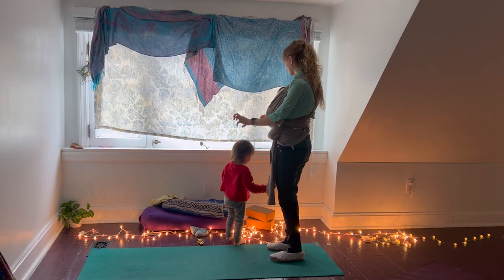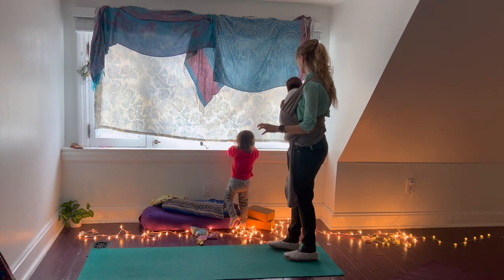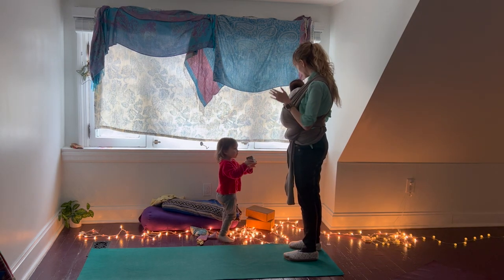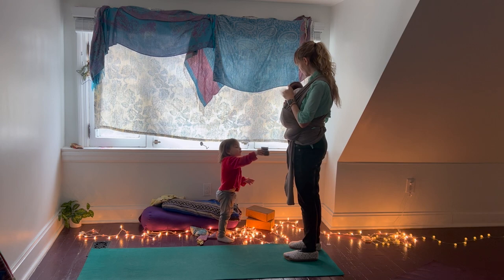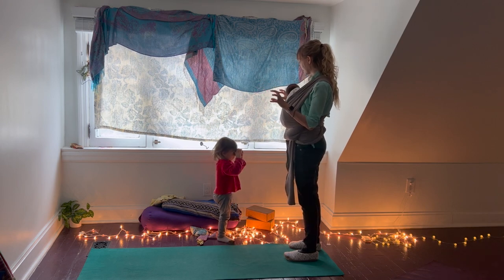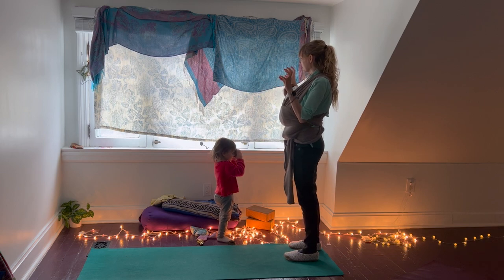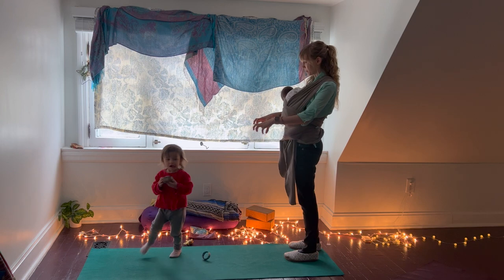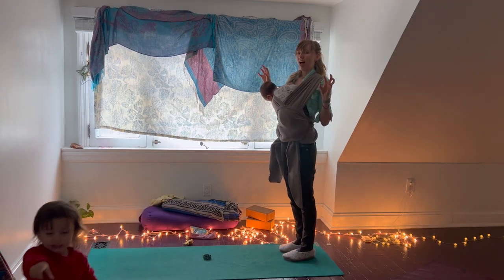You can have paws now with claws. Look at this. Breathe in. Take your claws now. Breathe in. Lion's breath out. Stick out those claws. Stick out the tongue. Breathe in.